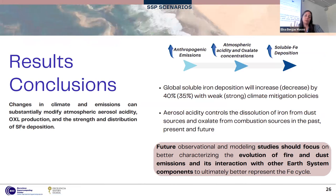So as conclusions from those results, we see that with increased anthropogenic emissions, we have an increase not only in iron, but also in atmospheric acidity and oxalate concentrations. And this leads to an increase in soluble iron deposition. So we see that global soluble iron deposition will increase by 40% with the weak climate mitigation policies, and will decrease 35% with the strong ones. We see that aerosol acidity controls the dissolution of iron from dust, and oxalate promotes dissolution. It's the one controlling the dissolution of iron coming from combustion aerosols.